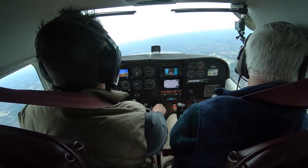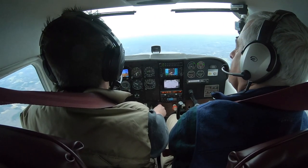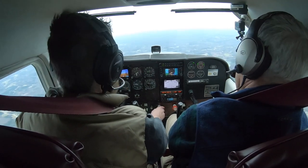And Hurst County traffic, Archer 5780 is 10 miles to the rest of the field, established on the ILS-6, low approach on Lake Percy County.